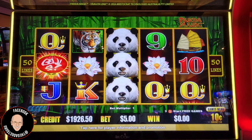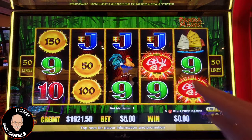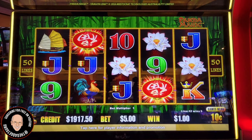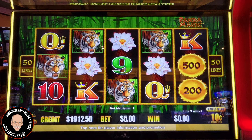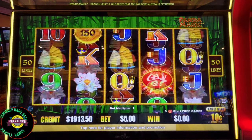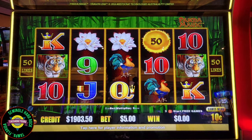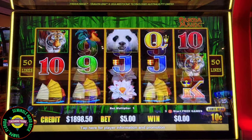Now, this is Panda Magic. We need 3 of those lanterns or 6 of those balls. See? 2 of those or 6 of those. That was only 3 and 2 to throw us into a bonus round. Now, I haven't played Panda Magic in the longest time, but I was just walking by this machine and I thought, oh, there's the Tigers. And that's for $6. We made $1 on that spin. The pandas are wild, so granted, you'd like to get pretty much a full screen of pandas with some big symbols there.